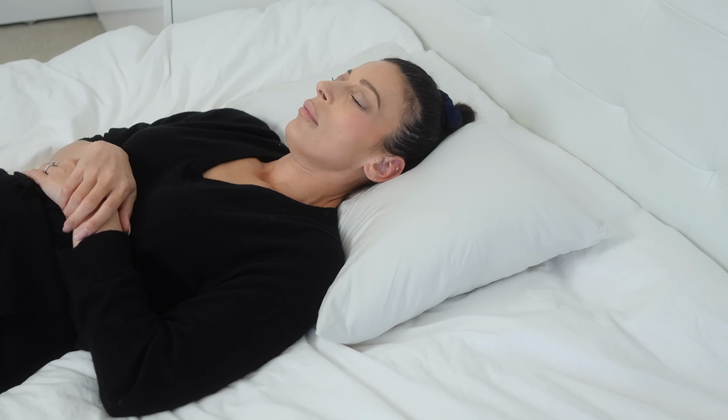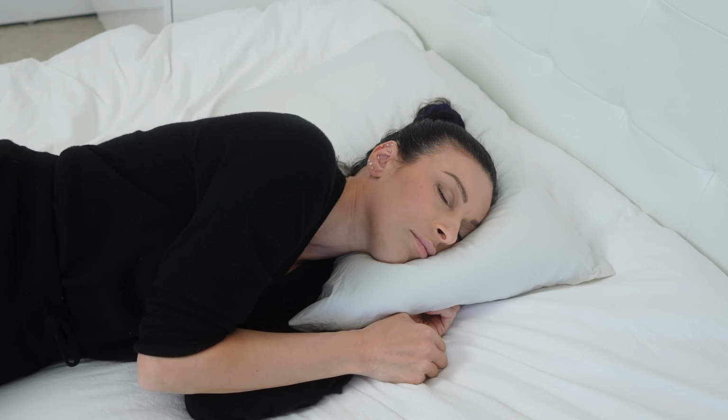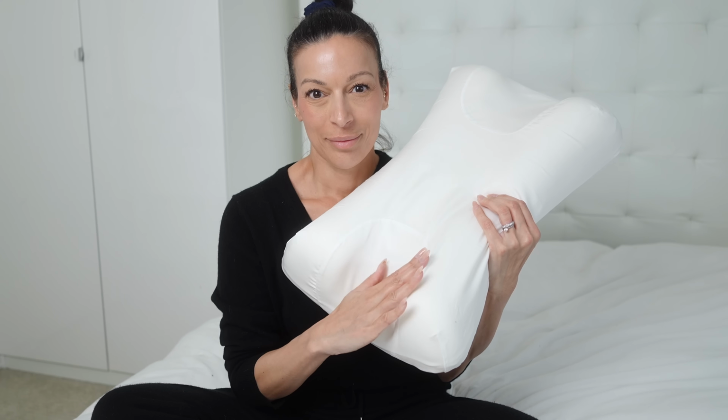I've tried to correct the sleeping habit by training myself to sleep on my back. However, it's been really hard because inevitably through the middle of the night, I'm always turning on my side regardless. And if you suffer from the same problem, well, I have a solution for you. It's as easy as changing out your pillow.